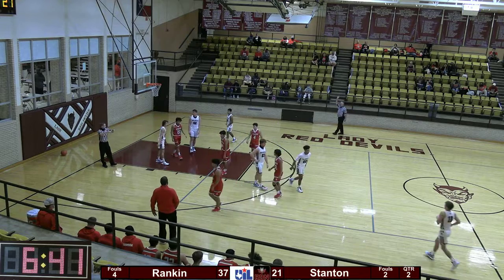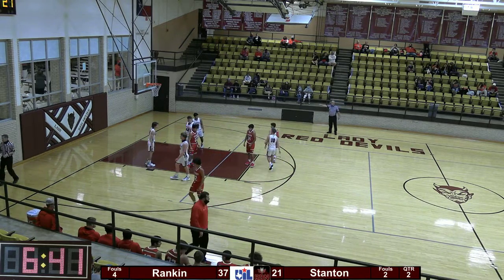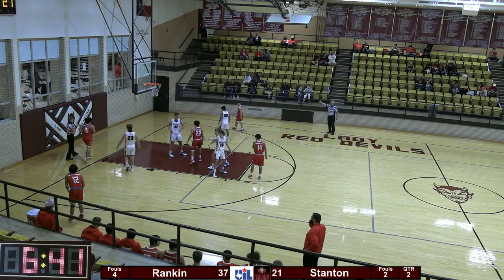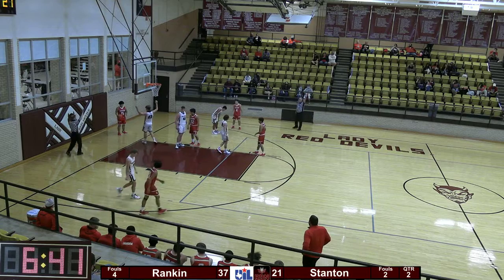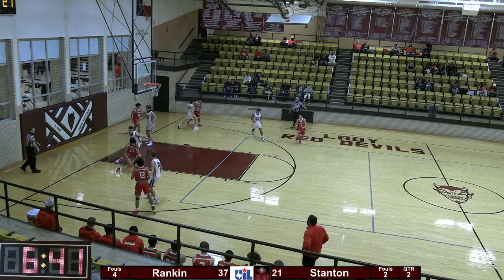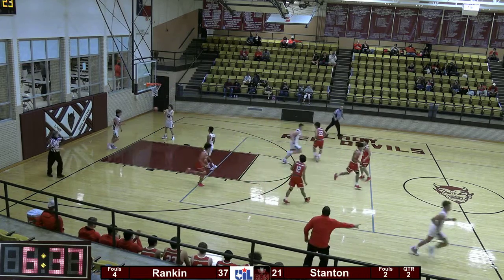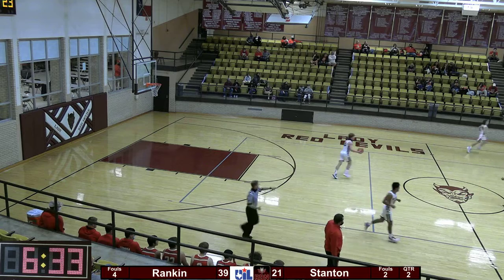Is this 5 on Mateo? That's the question. Nah, I don't know. It's got to be 4 because he'd be out of the game. Yeah. Okay, so here we are. Mateo, 4 fouls deep into the fourth quarter here. 6:41 on the clock. 37-21 is the score. And Mateo down low. They're going to go over Mateo. 2 points for Stanton. 37-23 is the score.